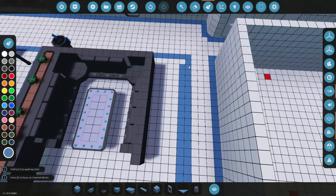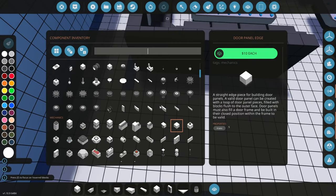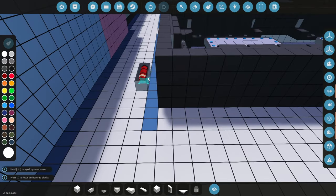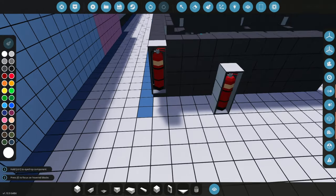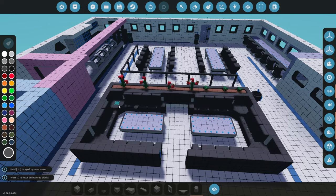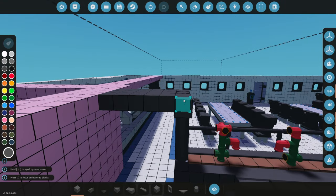1, 2, 3, 4, 5. I think I'll make this, wow. This whole thing back here doesn't really need to be that big or that small. But I think I can put equipment through here. Still gotta find a place to put fire extinguishers. We would absolutely need fire extinguishers everywhere. And then we'll need some rockets as pillars to come up to the roof level.